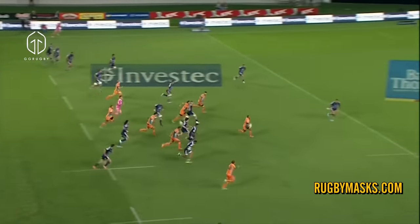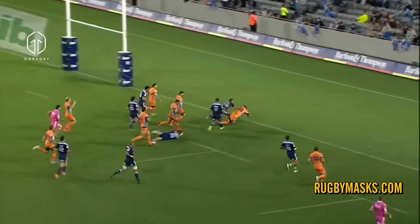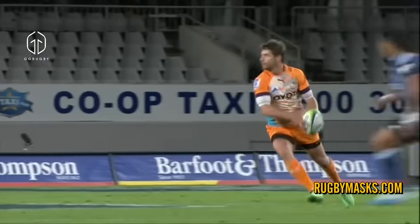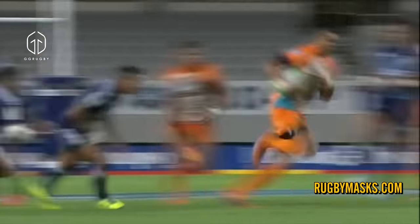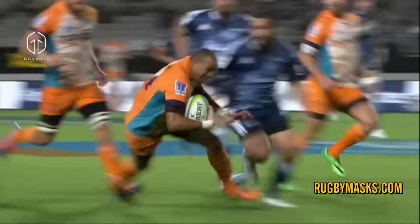What a ball that is for Hendricks, trying to turn Frankie Halai inside out. Oh my goodness! Oh, this is one of the great backline plays. We need to see this again. I'm sure we will, because this is perfect execution. They actually had plenty of options to finish this off, but off the set.